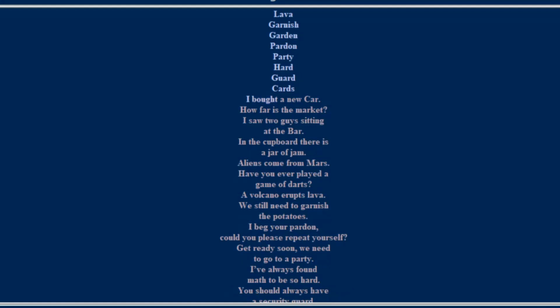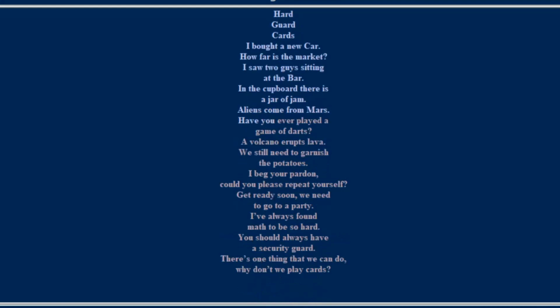I bought a new car. How far is the market? I saw two guys sitting at the bar. In the cupboard, there is a jar of jam. Aliens come from Mars. Have you ever played a game of darts? A volcano erupts lava. We still need to garnish the potatoes. I beg your pardon? Could you please repeat yourself? Get ready soon. We need to go to a party. I've always found math to be so hard. You should always have a security guard. There's one thing that we can do. Why don't we play cards?